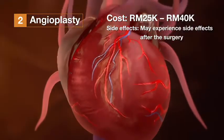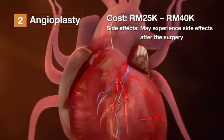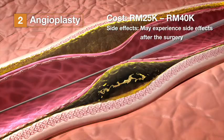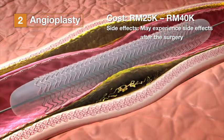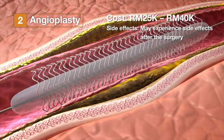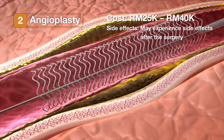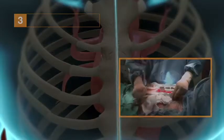Next, a catheter with a closed stent surrounding a deflated balloon is placed over the guide wire and inserted into the narrowed artery. Once in place, the balloon is inflated to expand the stent and widen the artery, thus re-establishing blood flow. As the stent locks into place, the balloon is deflated and withdrawn, leaving the stent to hold the artery open permanently.